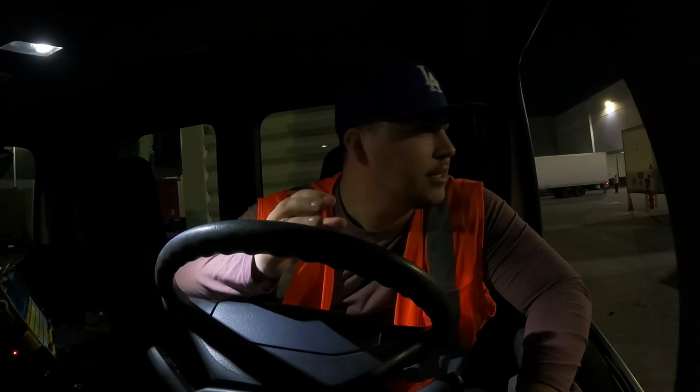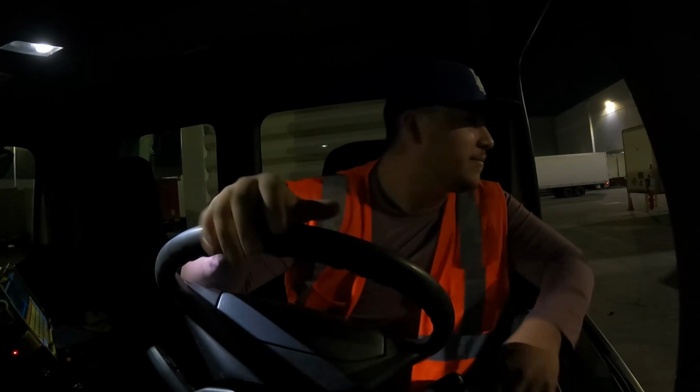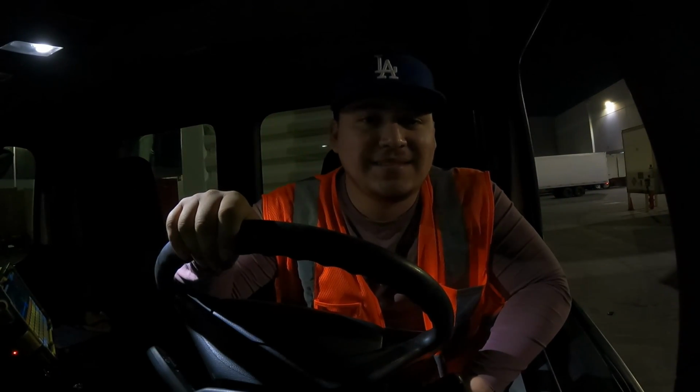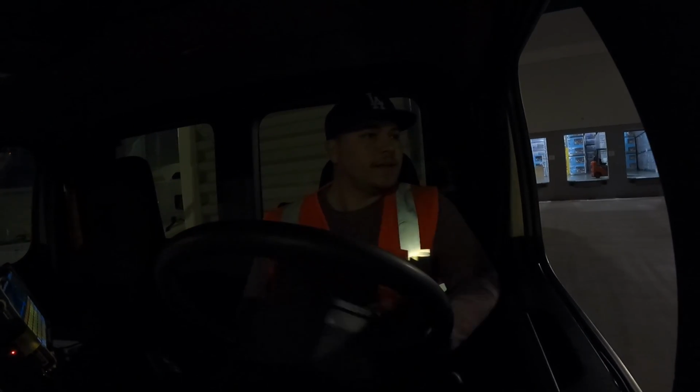The good thing is, this lot is a very, very small lot, so it's very congested in here, very tight location. I don't know if I would have been able to pull into the dock if it wasn't for this guy moving. Right now there's a guy to the side of where my door is, and he's getting out, so that's nice. Completely fine.